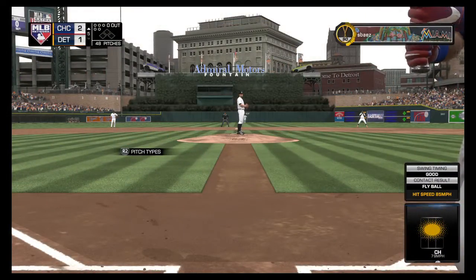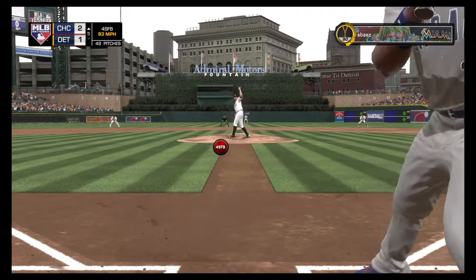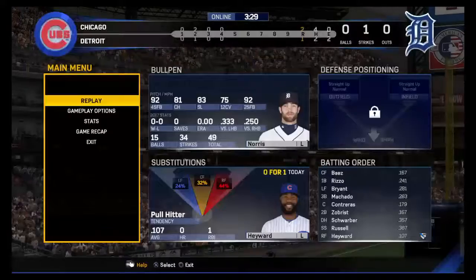Here's Jason Hayward now. Comes into this at-bat 0 for 1 in the ballgame. Right fielder, Jason Hayward. And he'll take strike 1.